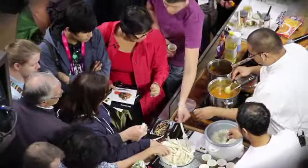Really like them. So bringing Malaysia home means to me that people are going to be cooking Malaysian food in their homes and just making it nice and fun and easy for them.